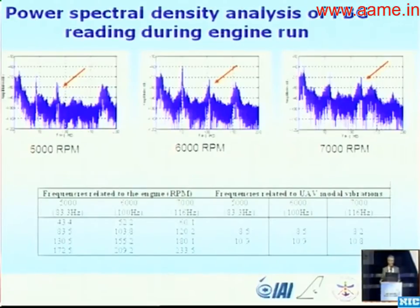So we could clearly identify some frequencies that were associated to the structure, and they were not affected by the engine RPM. And some frequencies are with a linear relation with the engine RPM. So this is also a type of information that can be used for structural health monitoring of the entire system, because what the boom feels is actually a transfer function from the engine to the boom. So if you take this picture and you track its evolution over time, you might see if you get some changes, and those changes might be associated to some damage that may occur.